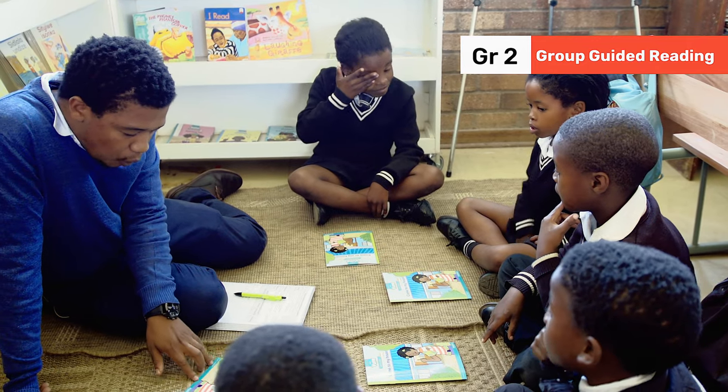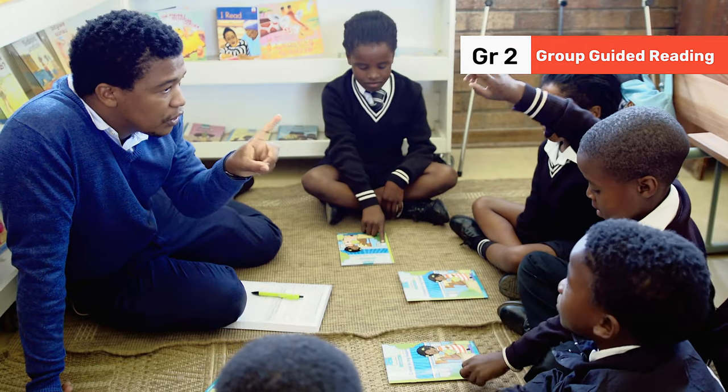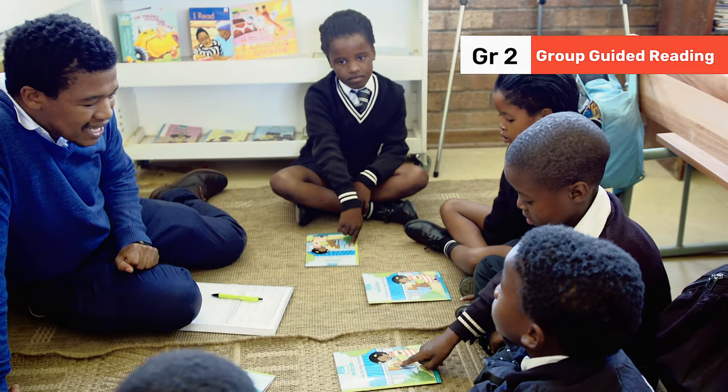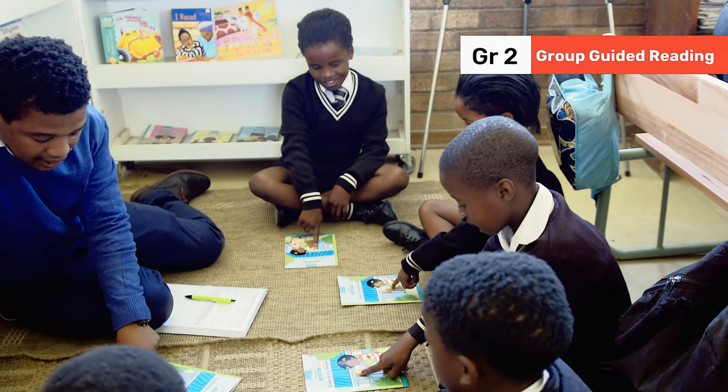Okay, can we point to a window in the house? Where's the window? Can you use your finger and point to the window? Well done. That's where the window is. Where's the door? Can we point at the door? Very good, Lion. That is the door.